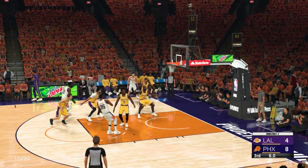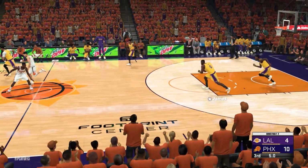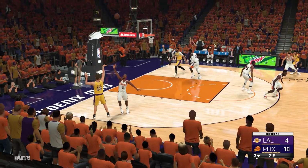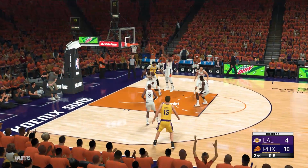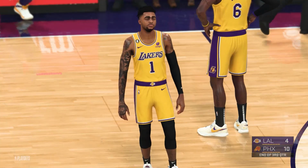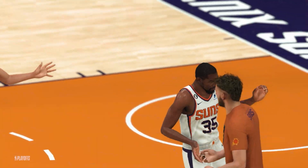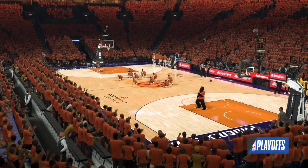Over Vanderbilt, and the Suns tack on 2 more. Able to find himself in the mid-range. That's a look that Kevin Durant will settle into. And we've reached the end of the third. Suns lead by 6. And coming up as soon as we return from break, the fourth quarter gets underway.